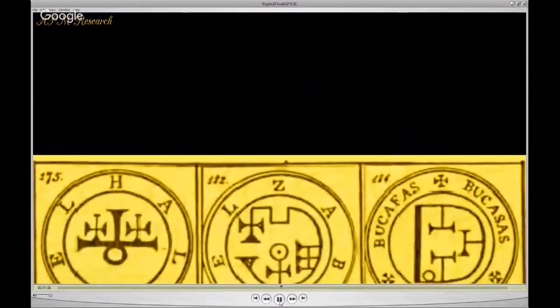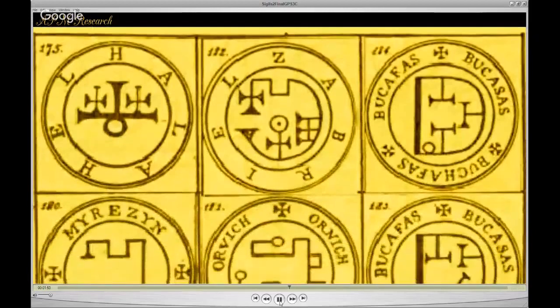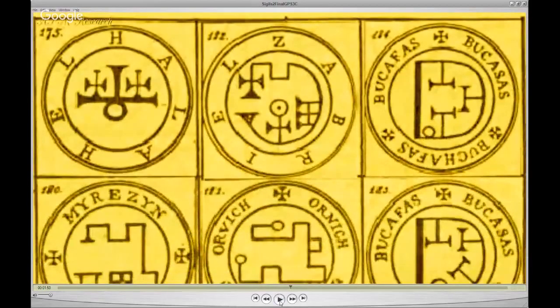Or if you want to go and get a brew, I'll put some more things up on screen, because like I mentioned before, what we're looking at here is a very extensive set, and we've only decoded 72 of what seems to be a very extensive set.